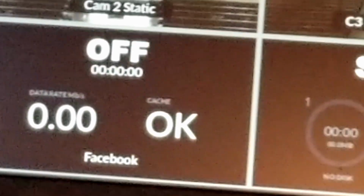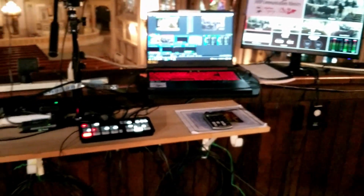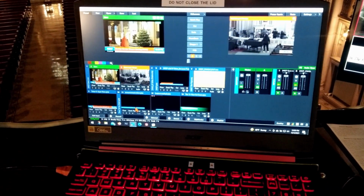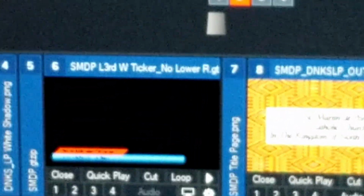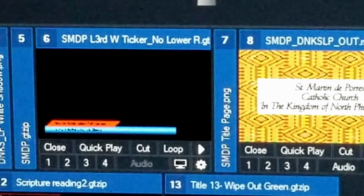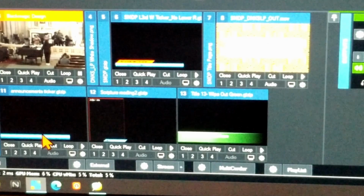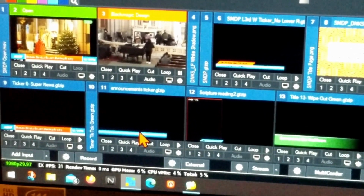So you can stream with the ATEM Mini alone, but it doesn't do as good a job with the graphics as the vMix software. All of our graphics are in here. This is the lower thirds for whoever's preaching or speaking. This is the lower thirds for the guest. This is for scripture readings if we ever have to put them up. And that's just a ticker.